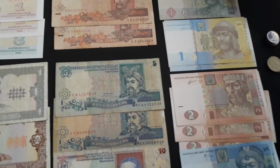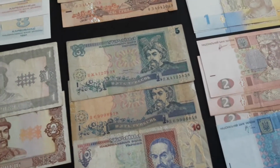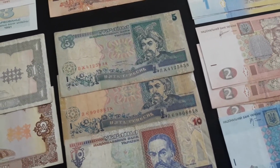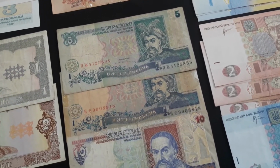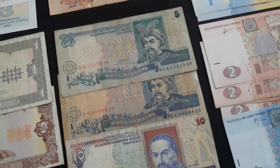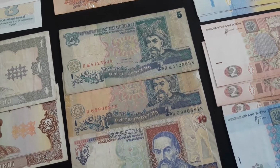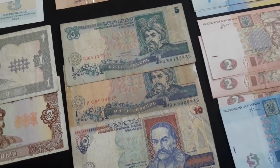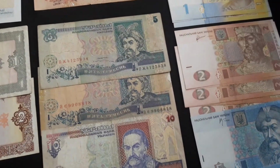And now let's see the currency now of Ukraine. So the Hryvnia has been the national currency of Ukraine since the 2nd of September 1996. The hryvnia is subdivided into 100 kopiok. It is named after a measure of weight used in medieval Kievan Rus.